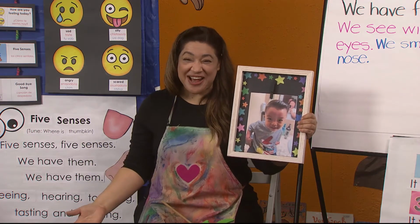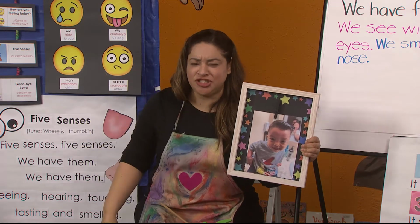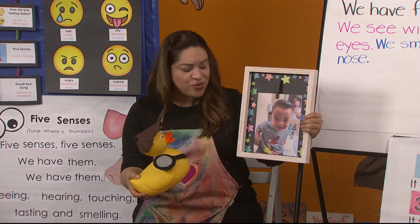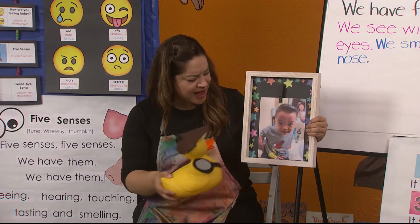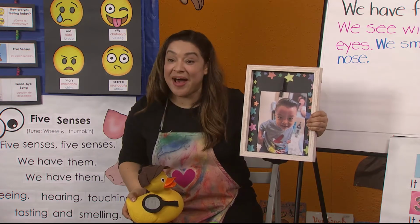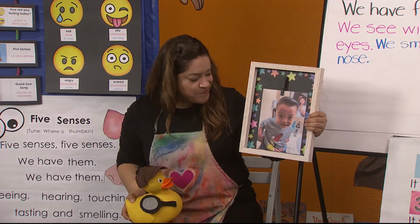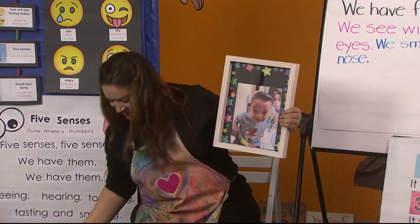How can we find out? Sounds like a case for our feelings detective. Quack, quack, quack. Feelings detective, can you look at Elliot's face for clues? Quack, quack, quack. He says that he notices that Elliot's smiling and his eyes are bright. And Elliot is looking like this. Thank you, Feelings Detective. You quacked the case.